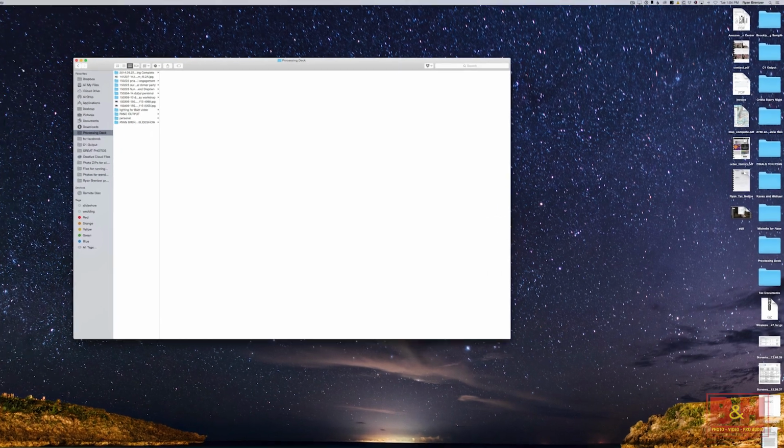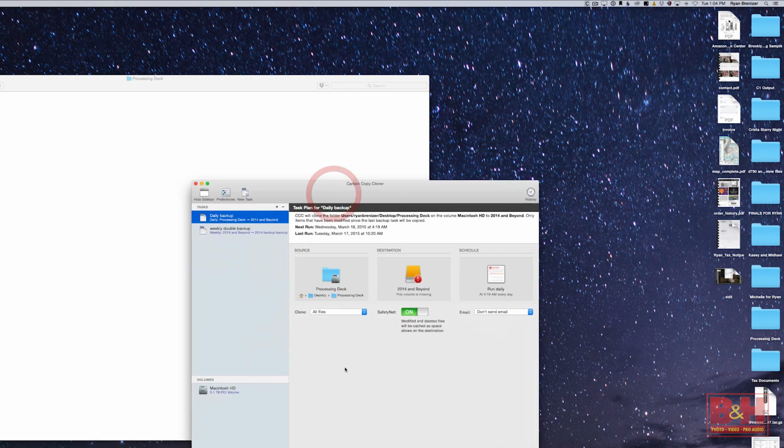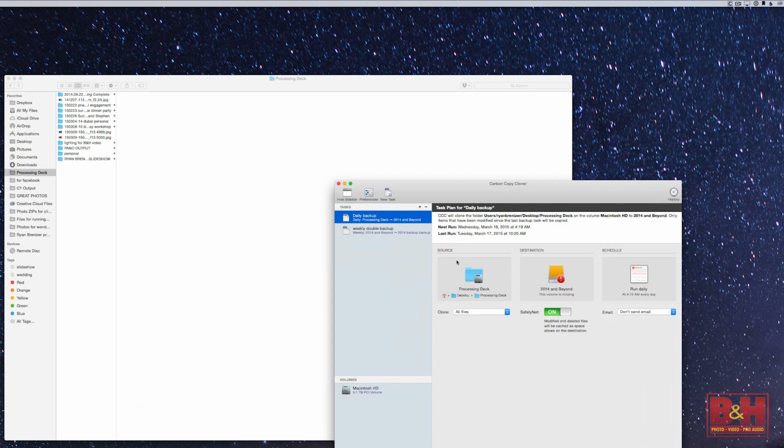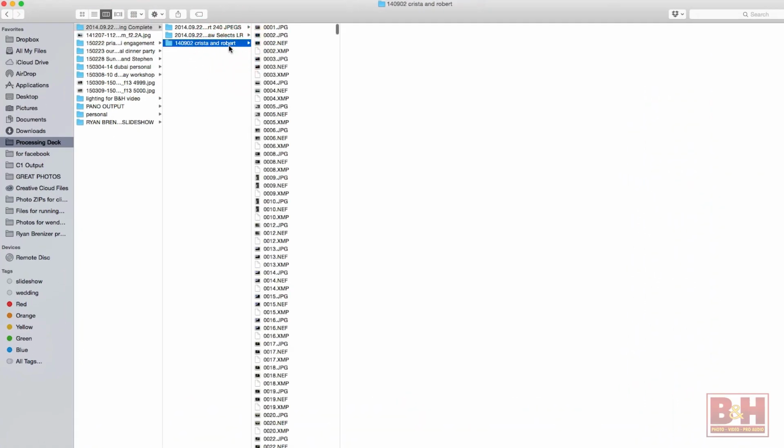We also have programs like Carbon Copy Cloner to clone that file to two other hard drives, one that we run daily, one that we run weekly. So I come in, I've organized all of these by date. We have all of the files now in our computer.